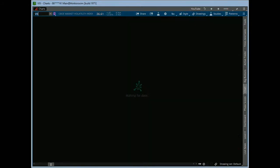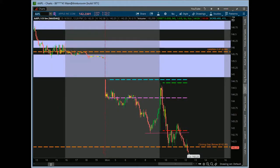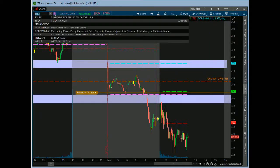The VIX, looking pretty strong here so far today. It's testing the pre-market high, so let's see if we can get and stay above those. Let's take a look at Apple. Again, breaking down nicely here. We just pointed this out in the group. We pointed it out a little bit earlier in the private Twitter and the public Twitter, so a nice move there. Tesla just kind of chopping around, so that's kind of what we have here.